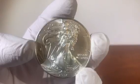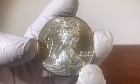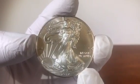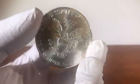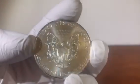Of course, it is adorned with Adolph Weinman's popular standing, walking Liberty design. It's a stunner, don't get me wrong, but it's the same design that the U.S. Mint has used since 1986. All right, so it's fantastic.